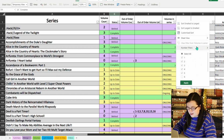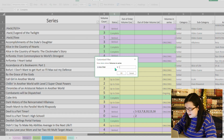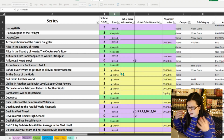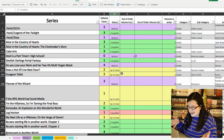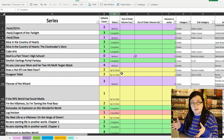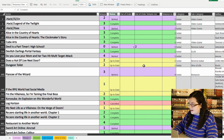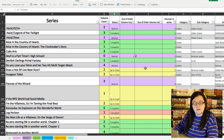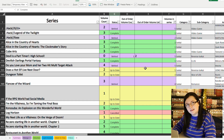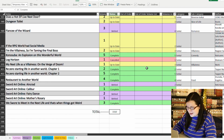Though I could do a fancier one and just do less than or equal to 5. So it will pull out any isekais that are 5 volumes or less because of my 2 filters on the table. And it turns out there's quite a few. So if you're into isekai, you want to try isekai and you want to try one with not many volumes, try any of these. I can't tell you if they're good or bad though.